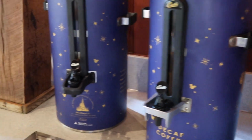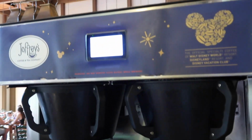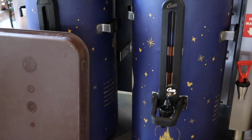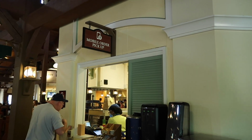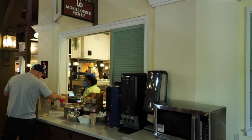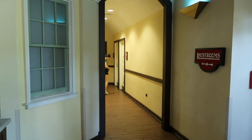It's all going to be Joffrey's too. They have the regular coffee. And then I don't know if these are different blends over here, but they do have some more coffee options. It looks like this one on the left is closed, but they do have a lot of different options here. Now over in this corner, they do have the mobile order pickup, and they also have a microwave in case you're wondering. And if you were also wondering if they have restrooms, they're also in the corner.